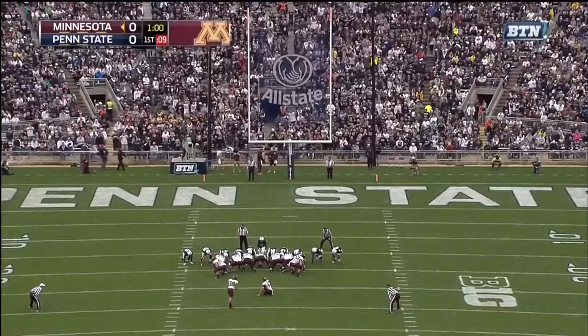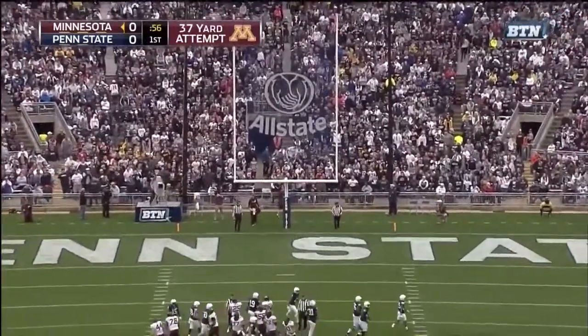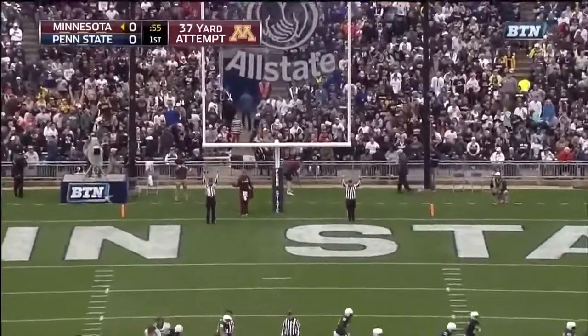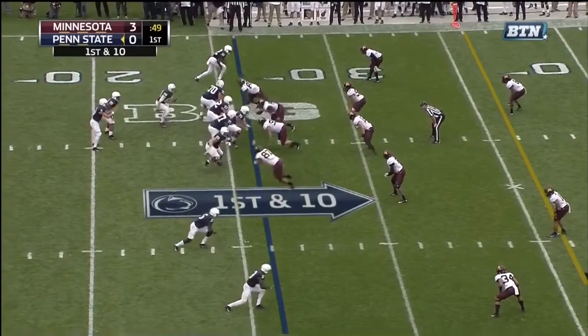Tried to Strider, 5 for 5 in the field goal department. 6 of 6. Right down Broadway in Minnesota. Strikes first in this first series.